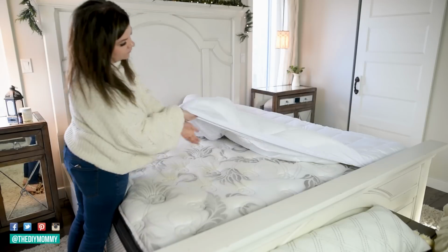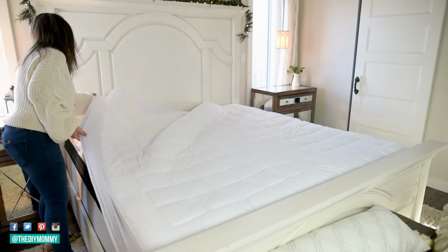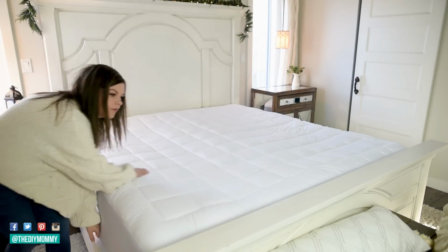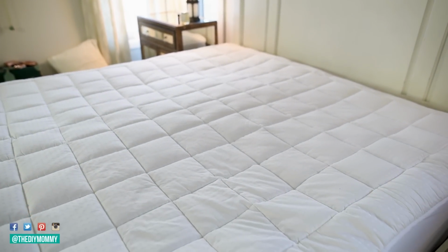Of course, if you have a mattress that's a little bit older, maybe a little more uncomfortable, don't splurge on a whole new mattress. You can buy a nice fluffy mattress topper from Amazon, place it on top of your current mattress, and that's gonna make it feel a lot more comfortable for your guest. I have a favorite one. I will link that down below.